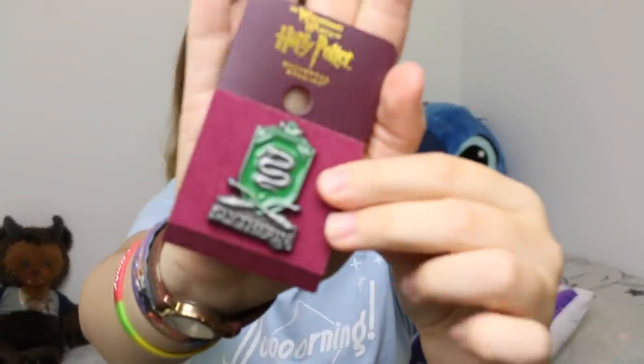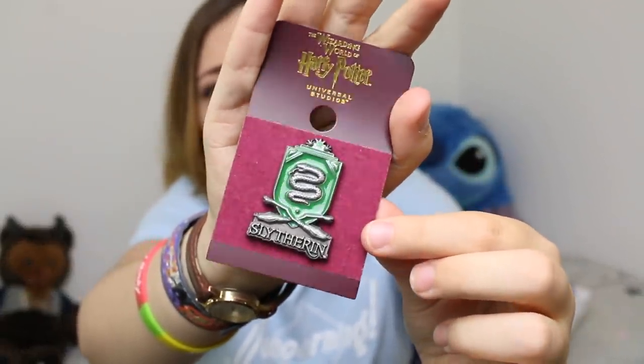Now we're gonna go to Universal, because I bought a couple of pins from there. First off, I want to show you the one that my friend Tyler got me when he was there. He was there about a month before me, and he got me this one, and these ones are $10.95, and they still had them when I was there. It's just really cute, and it's my house pin, and now I actually have a house pin, because last year I got a head boy pin. It was Slytherin, so yeah, but this is this one.